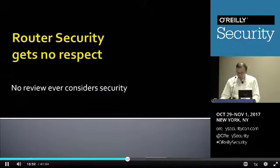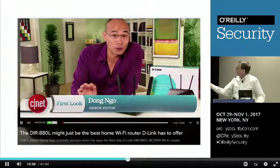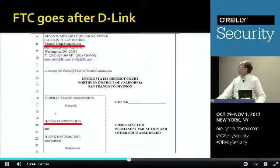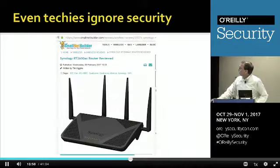Okay, router security gets no respect. CNET loves some D-Link router. They love it. They said bad things about it. The trivial thing about it, oh, it's really no big deal. They give it a great score. By the way, D-Link routers, D-Link sued by the FTC for crappy security. I'm not going to go into the details. Time is short. But anyone who recommends a D-Link router, I think, doesn't know what they're talking about.